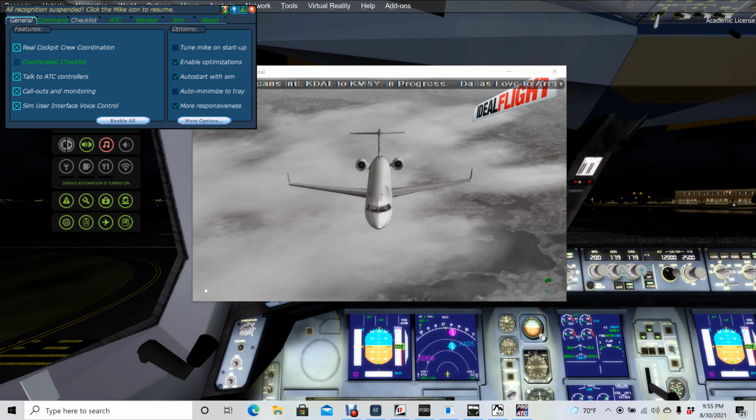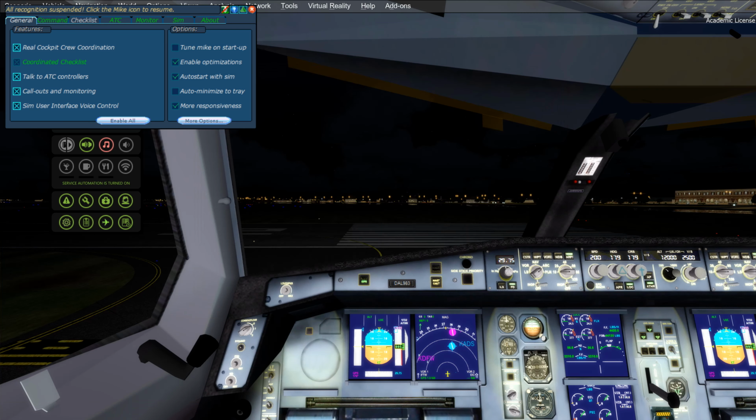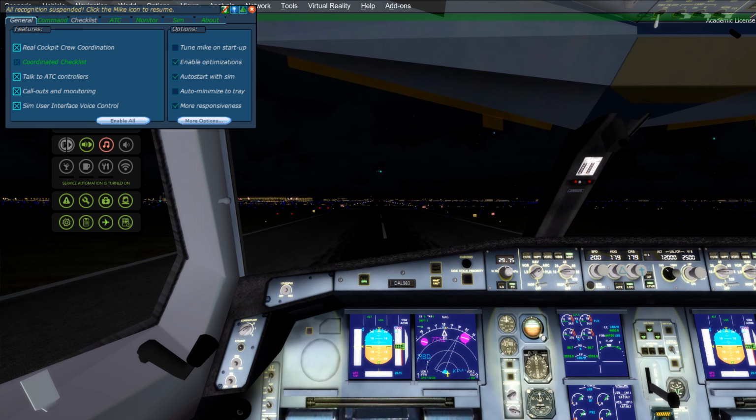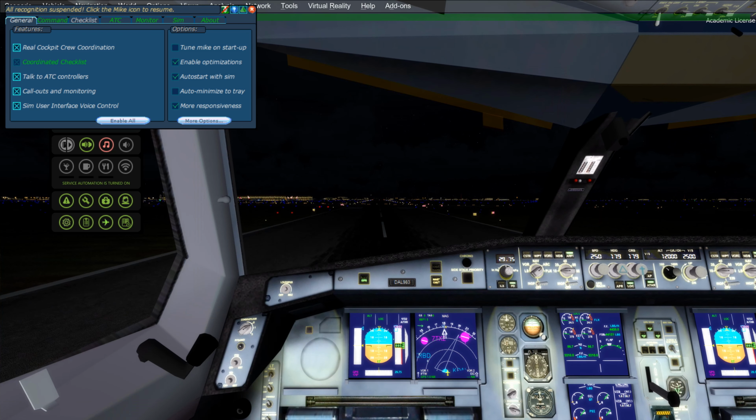On runway 18. Delta 5591, wind 100 at 5, runway 18, cleared for takeoff. Runway 18, cleared for takeoff, Delta 5591. 250 knots.